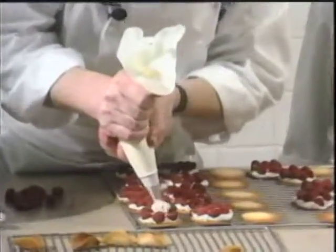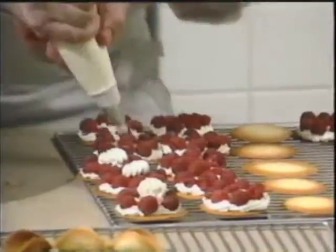We'll need a little rosette of chantilly here, so the next wafer will stay in place.